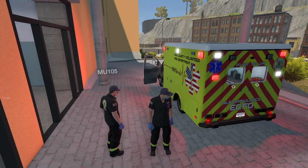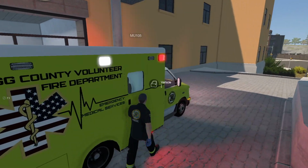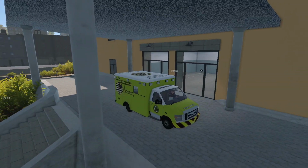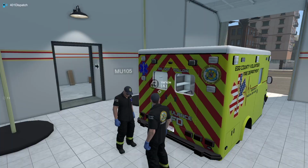So you're pretty much just handing over the responsibility. We call it the transfer of care. So it means that the patient is no longer our problem, it's now your problem. That's it in a nutshell. All right, pretty straightforward.